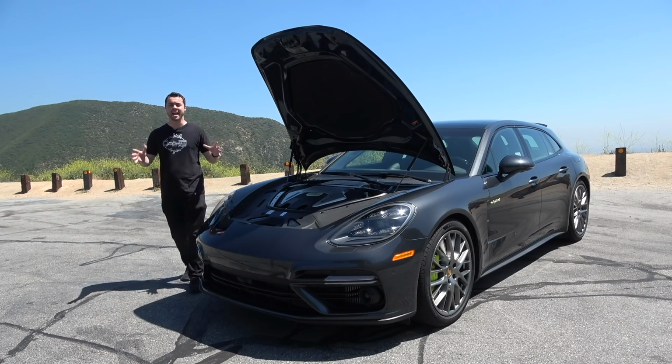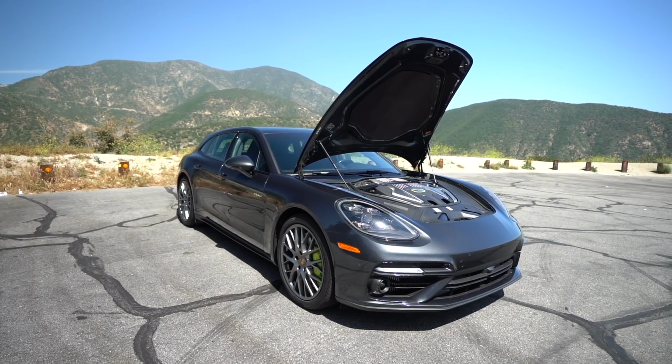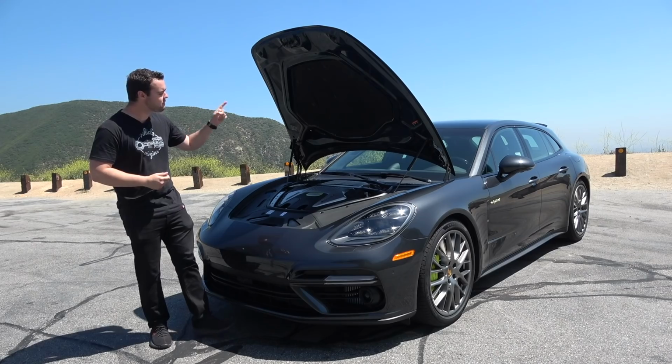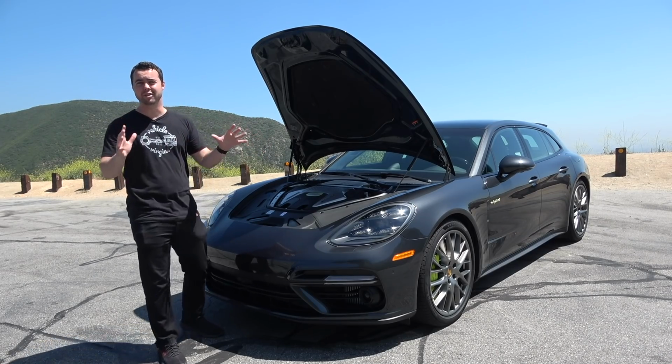First up is the Panamera's powertrain. Under the hood of this gorgeous sedan sits a 4-liter twin-turbocharged V8 that by itself produces 550 horsepower. But that's only the beginning of the story.